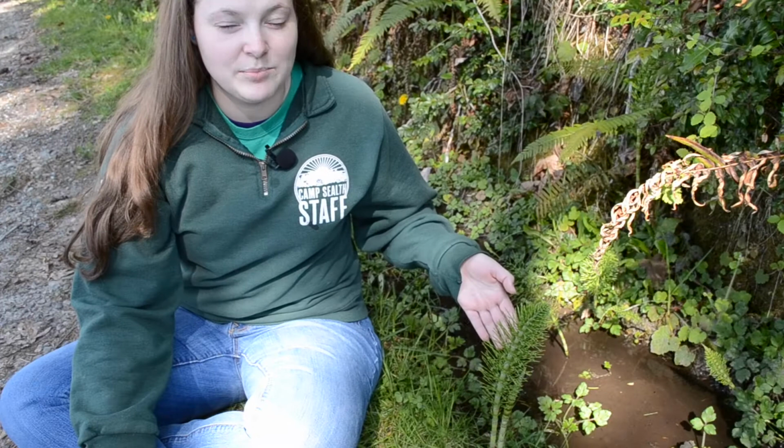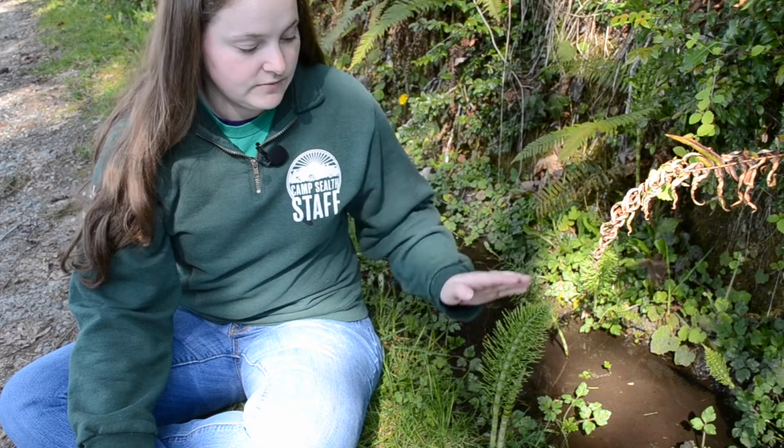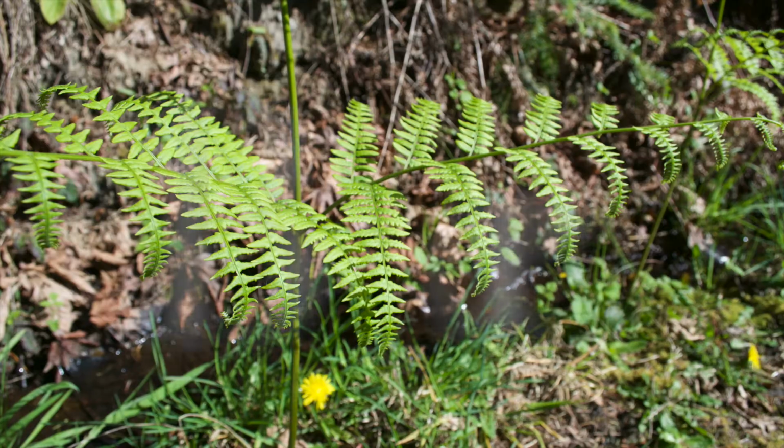Here we have an example of a giant horsetail. While this is just a new sprout, they can actually grow to be up to 5 feet tall. The Native Americans used these as pot scrubbers due to their very stiff and coarse bristles.